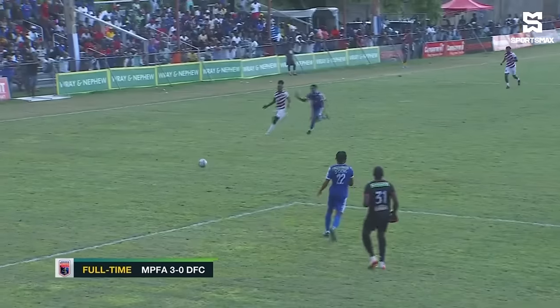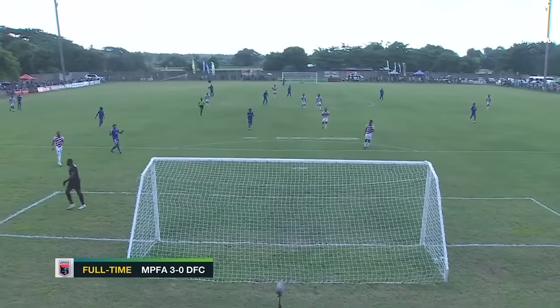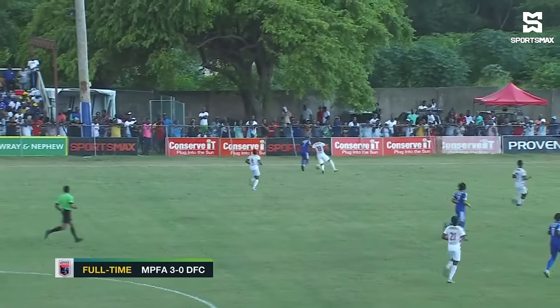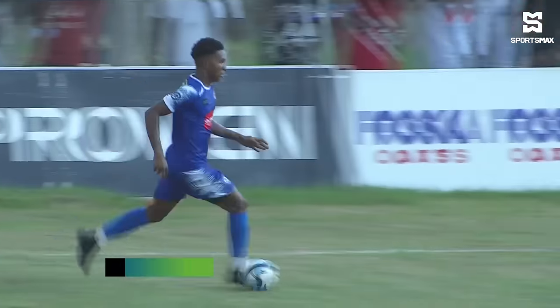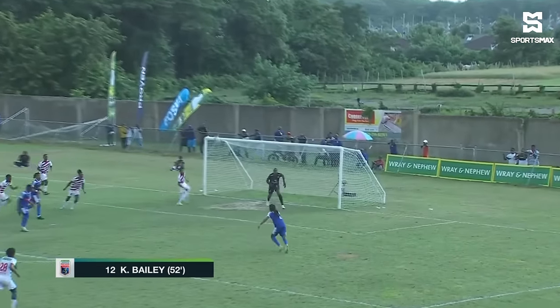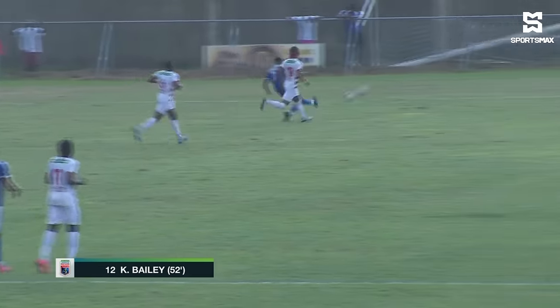And what was he doing here? It was a shallow ball to Thomas, and the dink wide of the mark. Dunbeholden didn't pay on that occasion. Good work from Devontae Campbell out left. Sent this one inside, not cleared properly, but Bailey on the volley. Kimoni Bailey's going to remember the hit for a while.